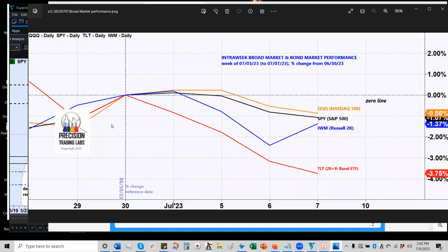If we take a look at the week last week, here is a percent change chart for last week. This is the close on the 30th, and then here is last week. Again, there were only four data points here rather than 5 because of the 4th of July holiday. And so we could see right here it was a slightly down week for the equity markets. The Qs were down just a little less than 1%. The S&P was down just about 1%, and the Russell 2000 was about 1.33% down. So obviously a slightly down week. And then the bonds, because yields are pushing up, were actually down about 4%.